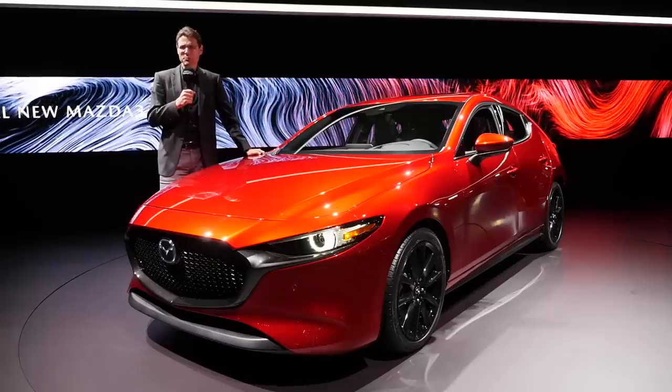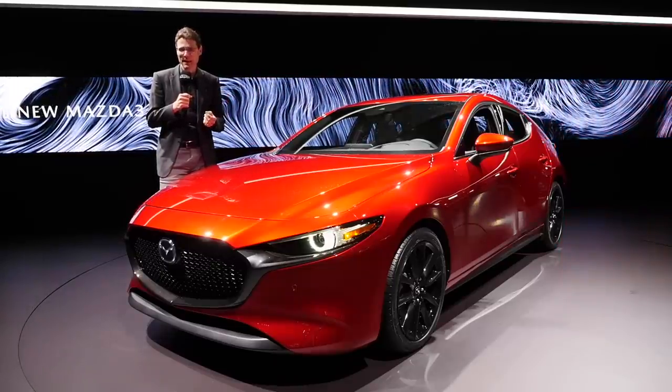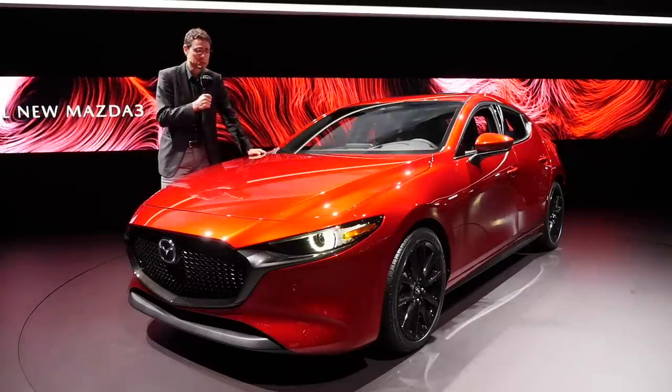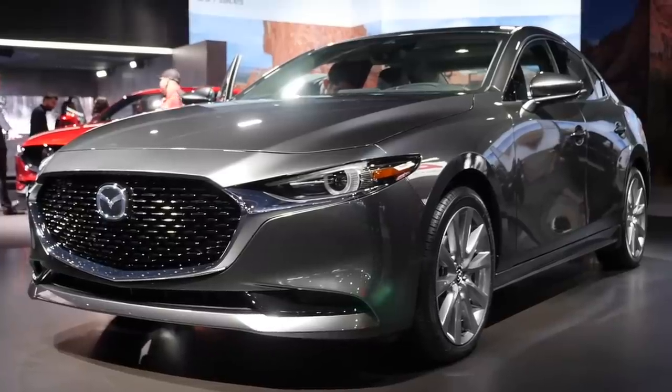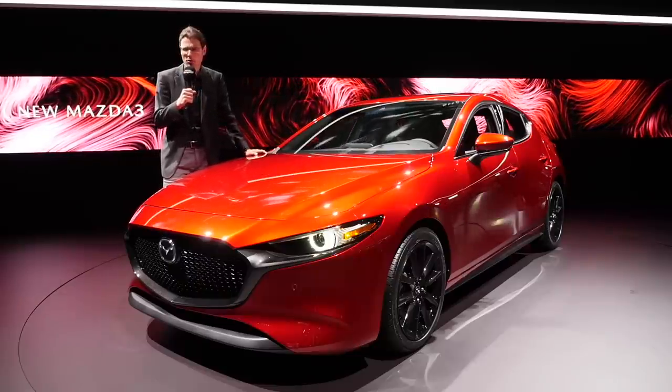What I really like is to present models that matter to a lot of people, accessible cars. And this is one of those, the all-new Mazda 3, a typical compact size vehicle available as hatch and sedan, goes in the new generation. It's not only that the exterior has changed a lot, also the technology.